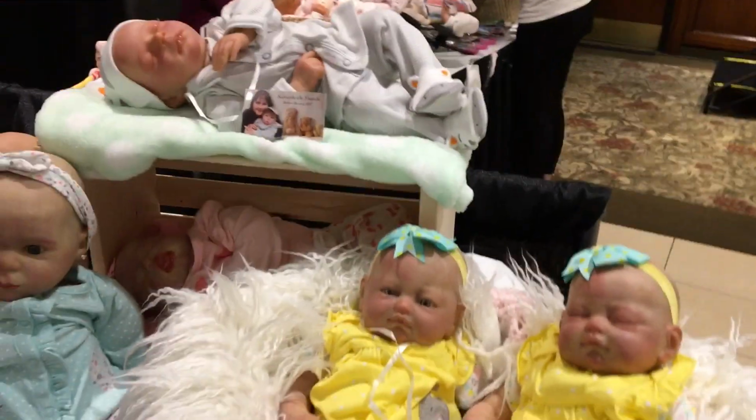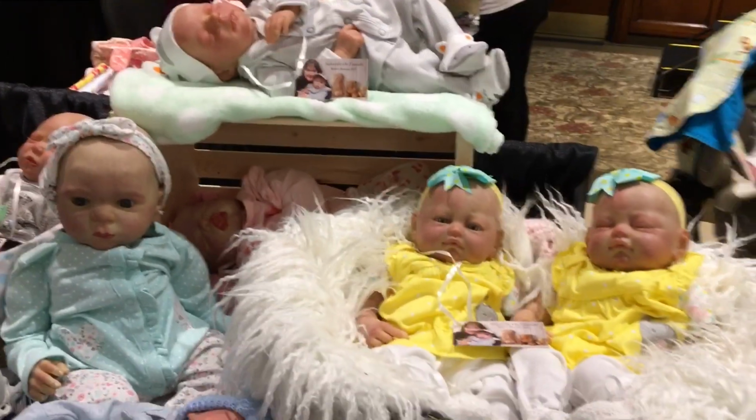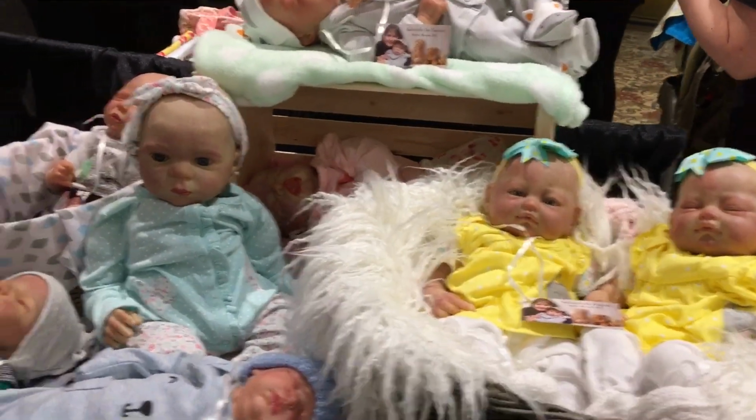Tiny tots. Lots of tees, yes. So this is all Reborn Mama 2017. Her table.